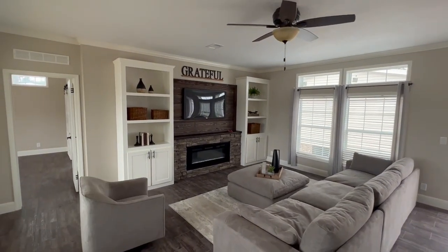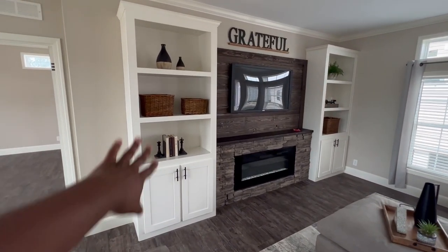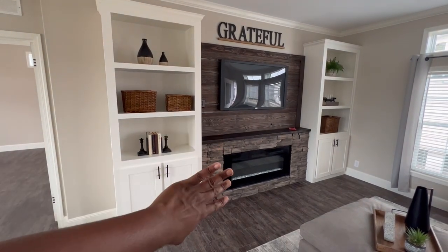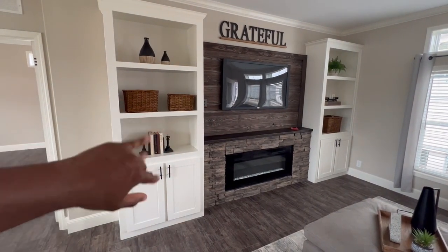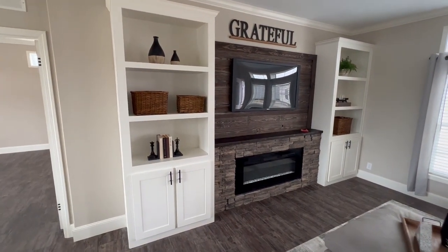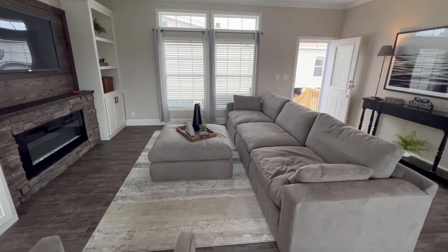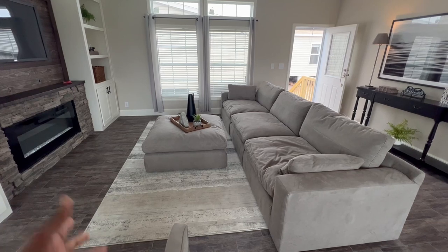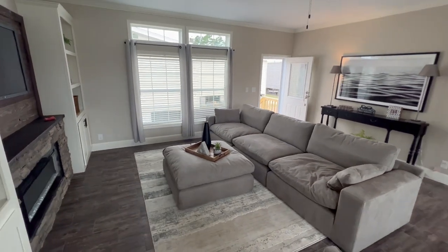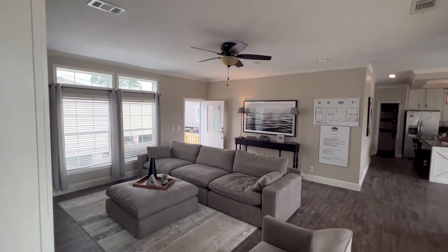You would have your entertainment center right here. You have your built-ins on either side. I really like how they have it set up right here. And I like the decorations that they chose as well. So you got plenty of space for a big sectional or a very comfortable couch like you would see right here. And get you all a view from another angle.